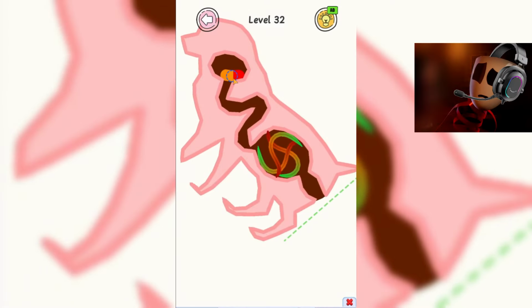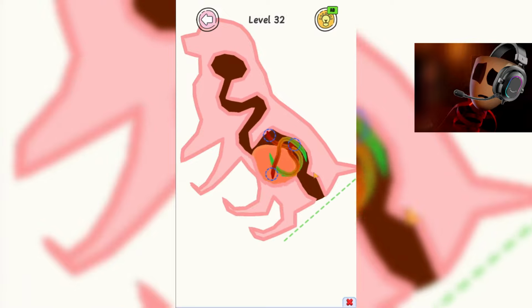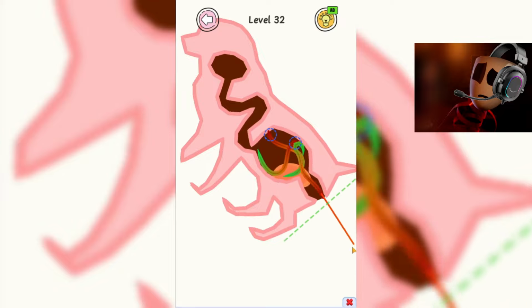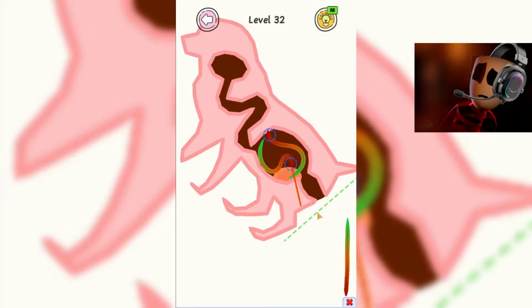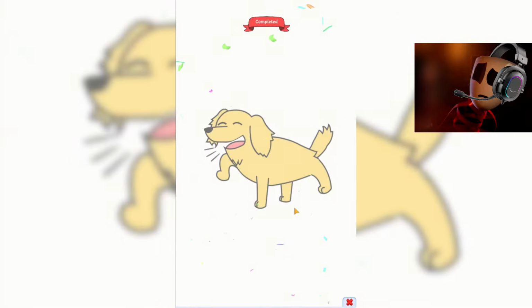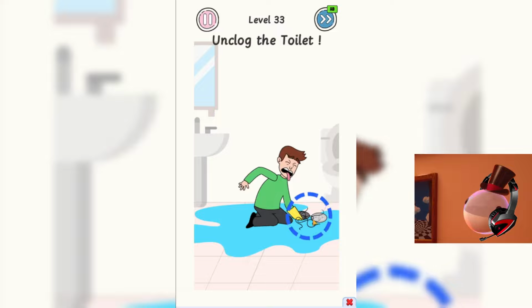I feel extremely sorry for this dog. It seems to me that he is experiencing very severe pain because these worms have settled in his stomach. But I think that with the help of this pill, we will be able to help him and remove them all from there so that nothing else will cause him discomfort. Excellent! We were able to do it after all. Now this dog looks extremely happy. And now we move on to the next level.